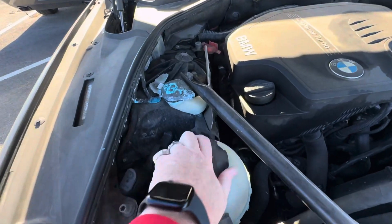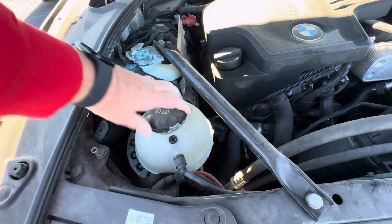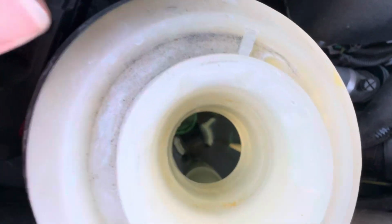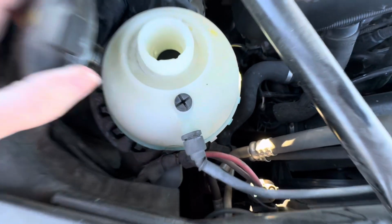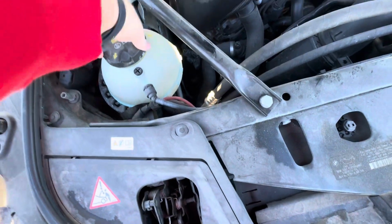The, whatever you call it, your windshield wiper fluid. This is the first one I've seen like this in a while. This is old enough that it had one of the older systems, and it didn't have the little stick that pops up that everything even now today has. Yeah, I don't know.